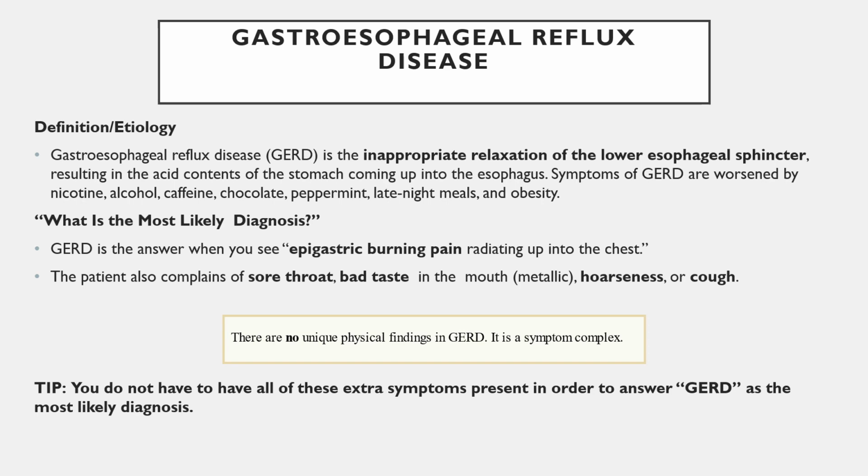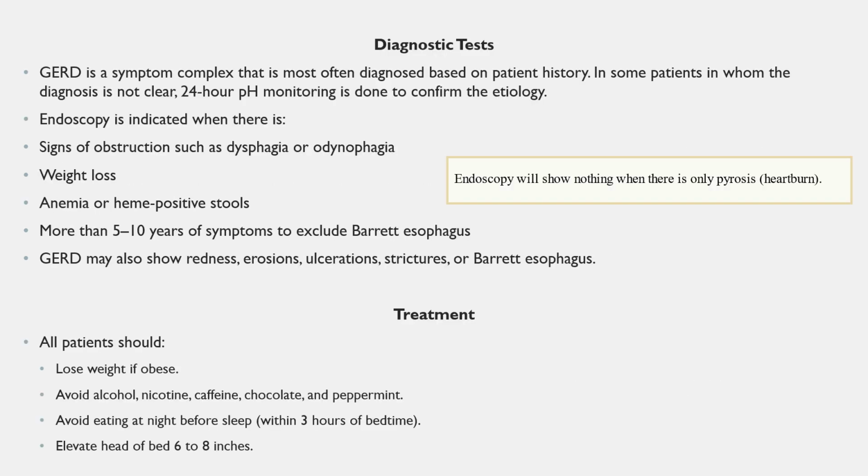Let's go to the next slide. Next slide discusses diagnostic tests for GERD. As we said before, GERD is a symptomatic complex. It's based on the patient's history. In some patients, the diagnosis is not clear. You need 24 hours pH monitoring to confirm the etiology. Also, you can use endoscopy when you have one of the following symptoms.